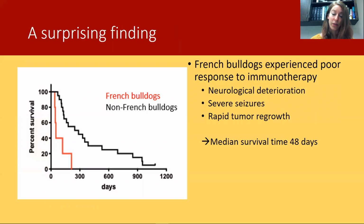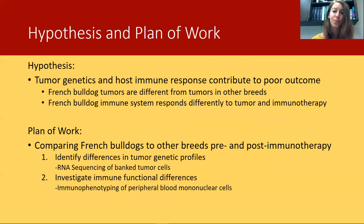An interim analysis revealed something very interesting, and that is that one dog breed alone had a very poor response to immunotherapy in the form of having severe neurological deterioration, severe seizures, and rapid tumor regrowth, and that is the French Bulldog. So French Bulldogs, compared to all other breeds, have a median survival time of 48 days when treated with immunotherapy for their high-grade gliomas. And this marked discrepancy in survival time represents an opportunity to investigate why a subset of patients are poorly responding to this otherwise very promising approach to treating high-grade gliomas.